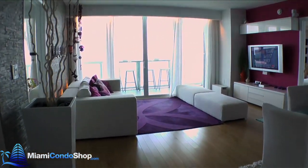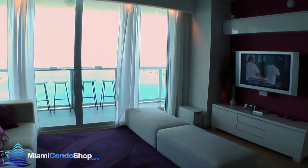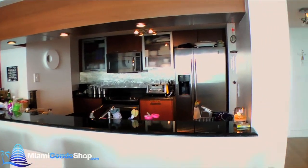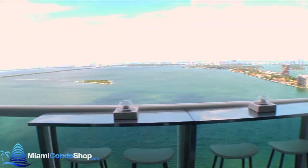The 07 line is perhaps the best two-bedroom line in the building. It has 1,222 square feet of interior space and a large private terrace with direct views of Biscayne Bay and Miami Beach.